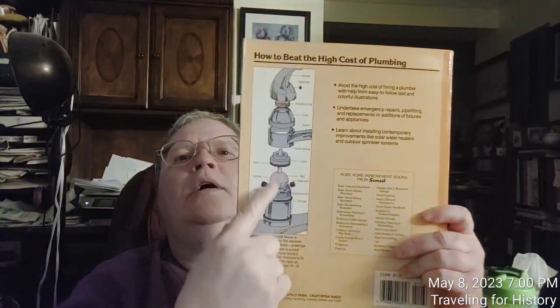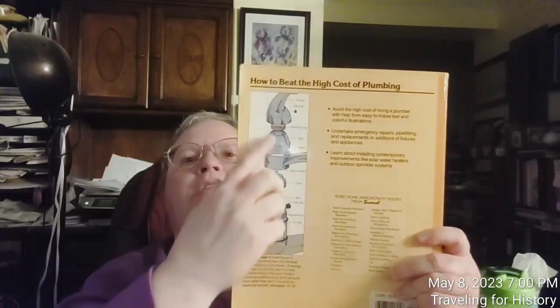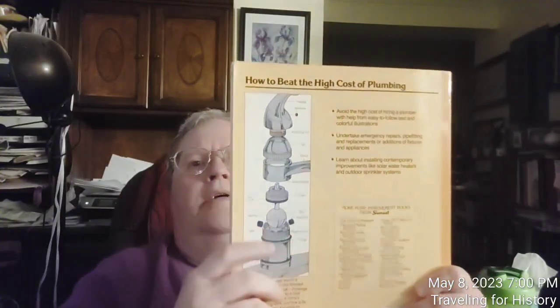So this is a picture of a sink faucet, kitchen sink faucet, the pieces of it and all that good stuff. In fact, I've had this book for easily over 30 years. The original copyright is 1975, and then a revised copyright of, was it 1983? Yes. And then another copyright of 1987. And I want to say I bought it sometime used at a garage sale. I think it was like 25 cents. And I've had it so long, the pages are beginning to yellow.